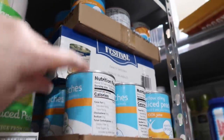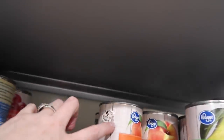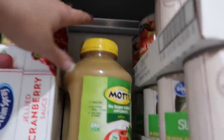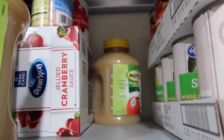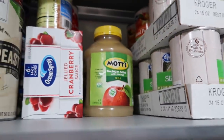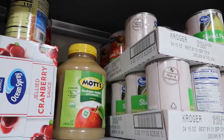And these peaches go until 23. So these peaches up here will be finished getting used first. I do need more applesauces. I do want to learn how to make applesauce. Maybe that'll be my goal for this fall, but applesauce you could substitute your oils for when you're baking.